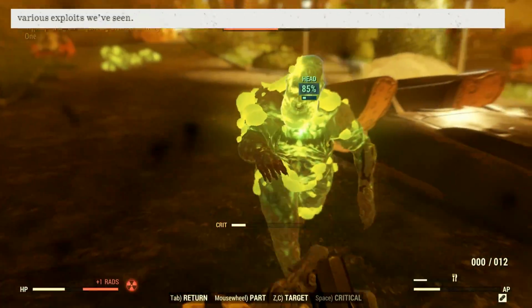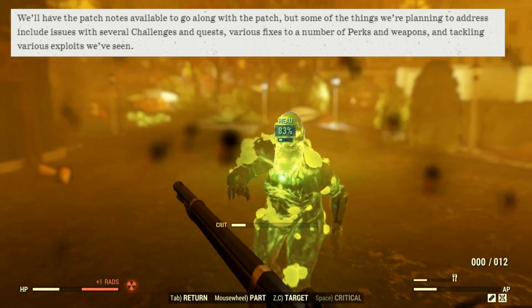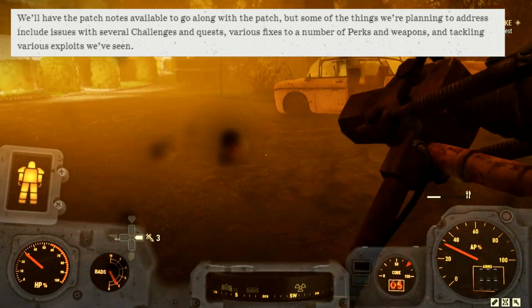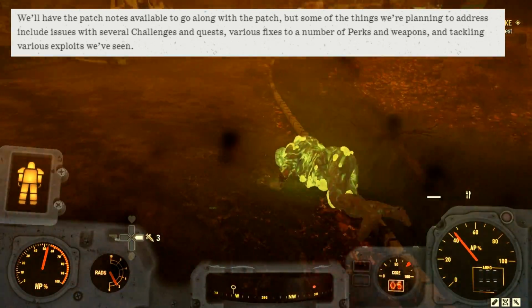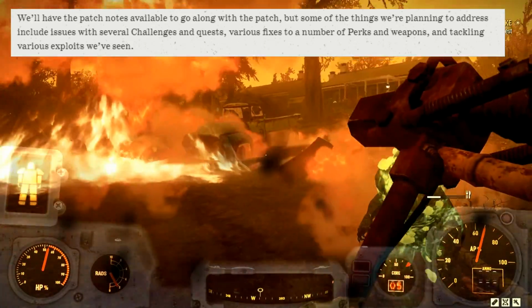So, they go on to furthermore say this: we'll have the patch notes available to go along with the patch, but some of the things we're planning to address include issues with several challenges and quests, various fixes to a number of perks and weapons, and tackling various exploits we've seen.